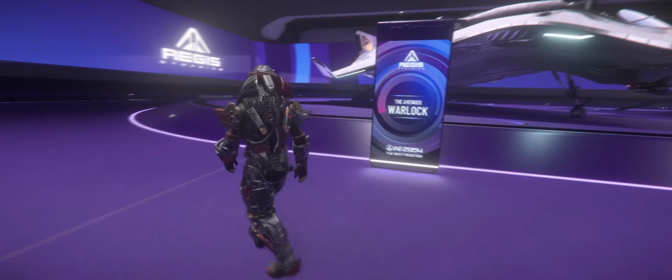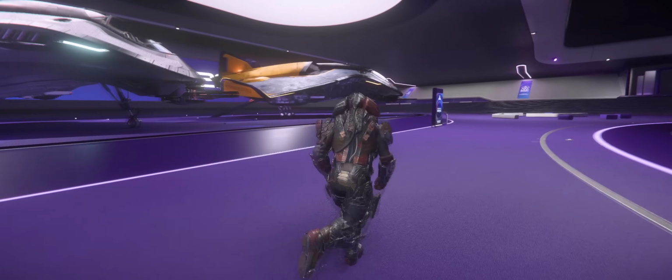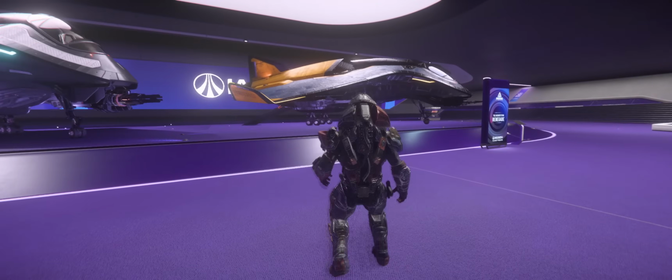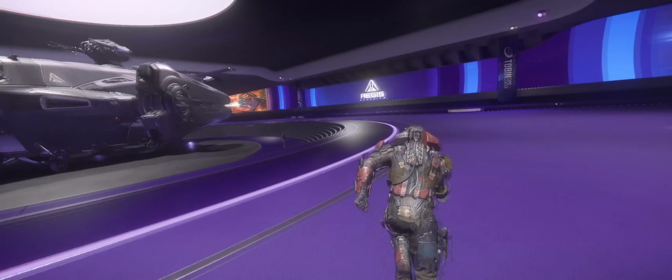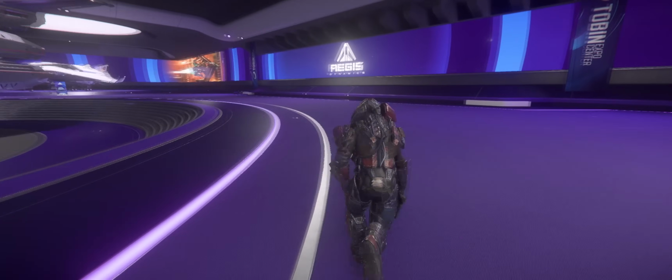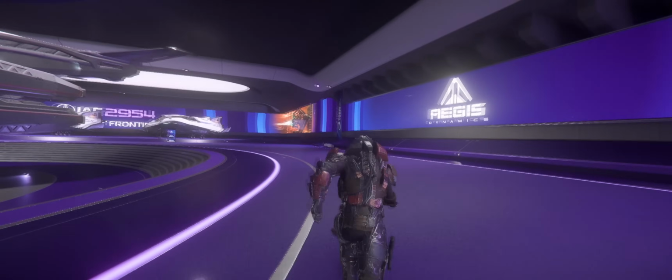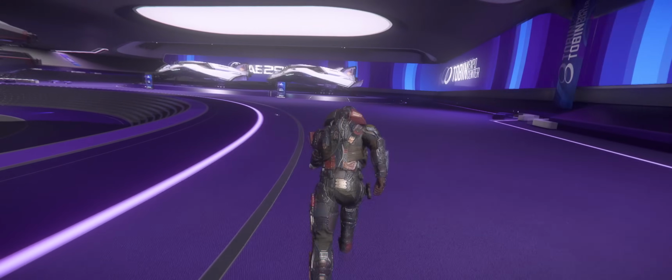Oh, this is the EMP variant. And yet another Masters of Flight series over here. This was the Renegade. I'm going to get to the Redeemer in a second, but I want to finish up this little tirade about the Titan. I just want to get over to it.